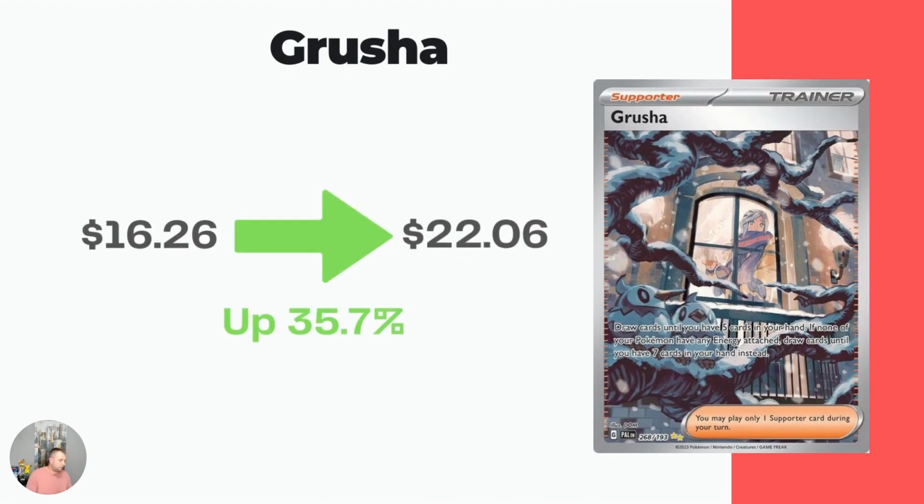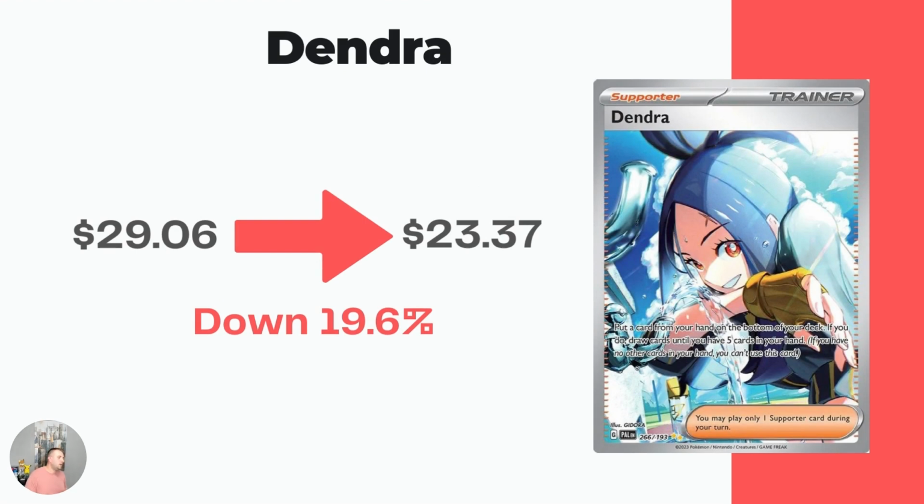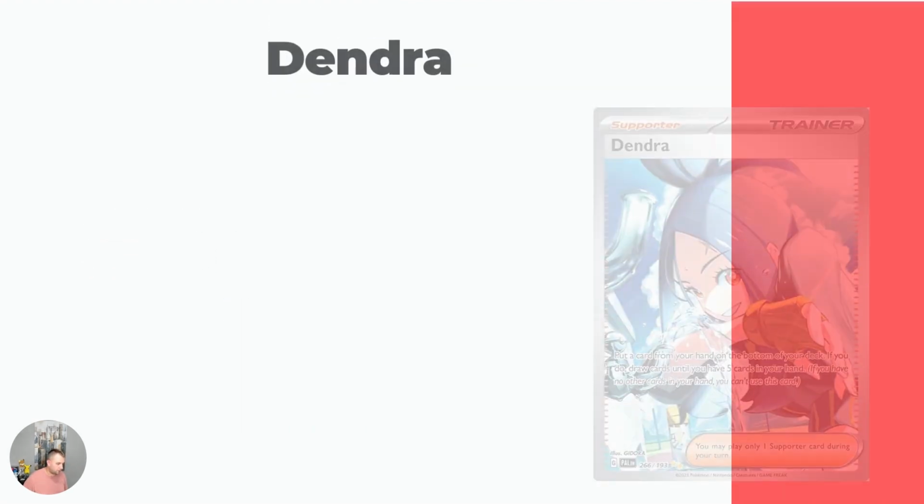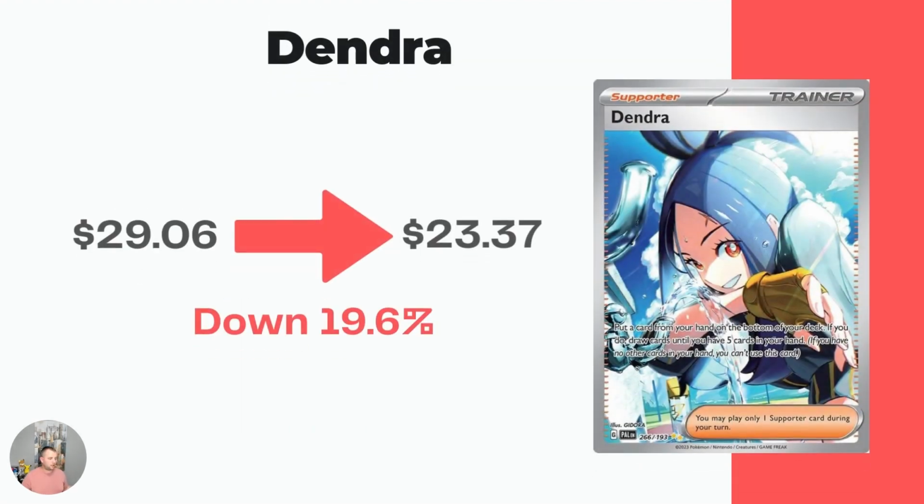Okay, now the Grusha, another card I mentioned on Wednesday's video, and this one is doing really, really well. Started at $16.26, now it's up to $22.06, which is a 35.7% increase. Then we got Dendra, down almost 20% from $29.06 down to $23.37. So Grusha could be overtaking Dendra as one of the higher tiered cards in the set, maybe potentially, hard to know. I definitely like this Grusha card better than the Dendra card, if I'm being honest with you. That's just my personal take.